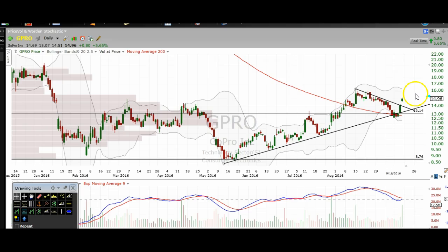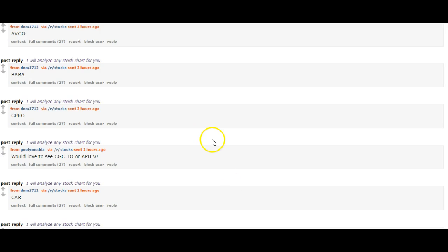So this is a really nice trend line here, and that's definitely something that I would use to trade against on the long side. You can see it bounce right there. Really nice trend line. I would definitely draw this on your own chart. All right, BABA.